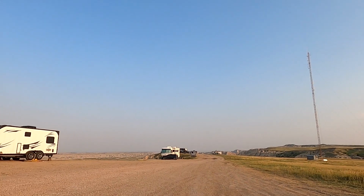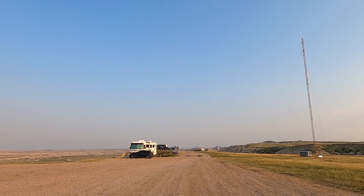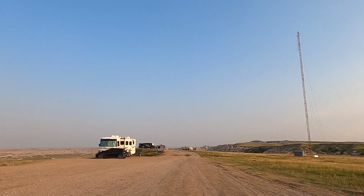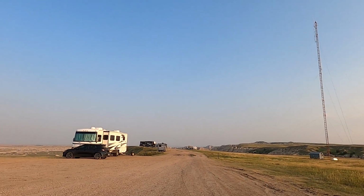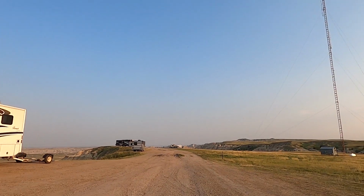This guy here on the left, he's got a pretty nice setup. And then here's another Class A down here. But hopefully you can see some of those views over there. We'll see more of those when we go back the other way.